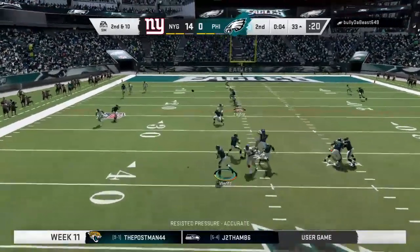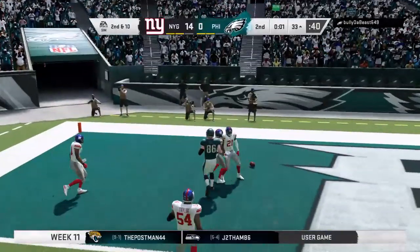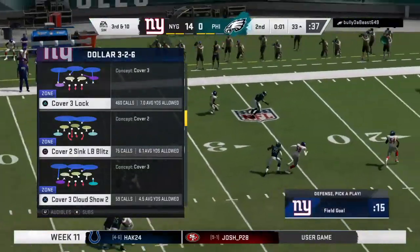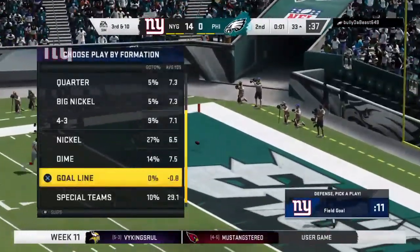Wentz. He's going to loft this one deep left sideline. And this will be incomplete. 1 second left to go. Cedric Wilson, incomplete. DeAndre Baker there defensively.